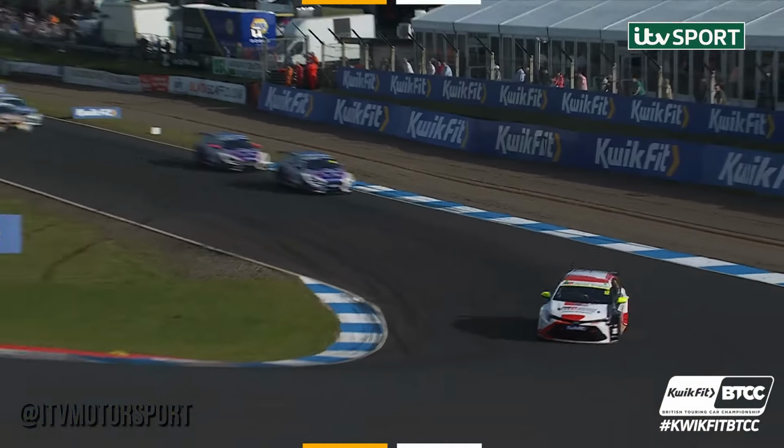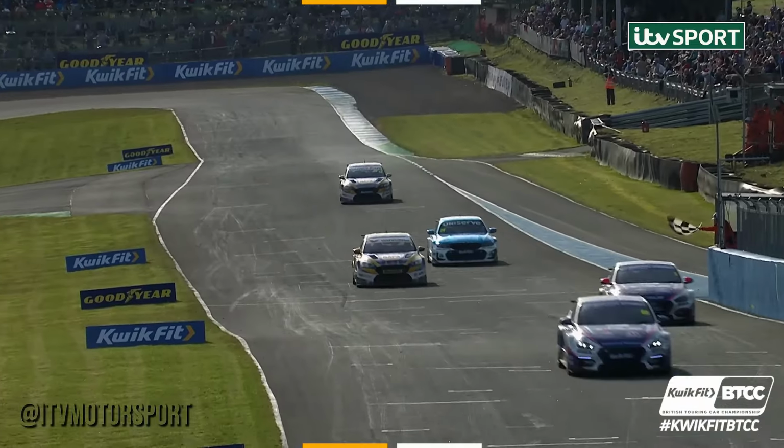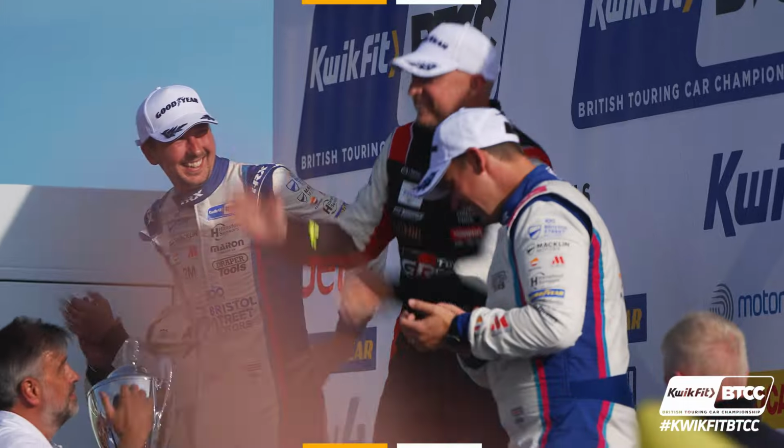The checkered flag is going to be at the ready. Checkered flag for Rob Huff. He wins at Knockhill in race three of the day. Tom Ingram takes second. Third, Tom Chilton.